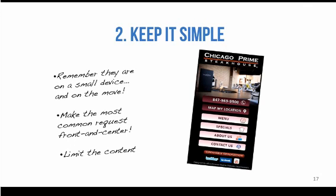Next is to just keep it really simple. Okay, remember that the viewers of your site are on a small device, and they're oftentimes on the move. Unfortunately, but reality is, that they are oftentimes driving their cars while looking at these sites. They're walking while looking at these sites. So you've got to keep it simple. You've got to make it easy for them to find and access the information that they're looking for. So the way you want to do that is you want to make the most common requests really front and center on the site, right?